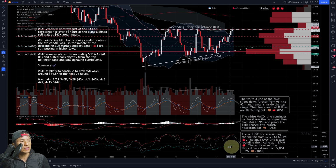The aqua CVD, or cumulative volume delta line, is also rounding the incline at 1.874 million right here, and I gave that a crab also. The white momentum indicator, or MOM, flipped down. It kind of went choppy here, went up, flip down, flip up, flip down, and it went from 5,064 to 3,297. I gave that a bear, but it could very well chop back up again.